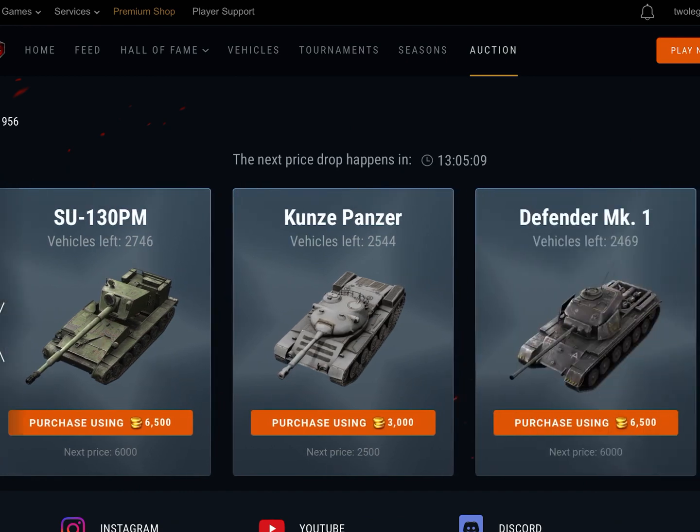All right, next up we have the Kunze Panzer. 2,500 of these vehicles left, so this one's already at 3,000. This one will probably drop down to 2,500 at least, and that would be a great tank to pick up. For 2,500 gold, that's just so cheap. For a Tier 7 light tank premium, it's a great cheap price to pick that up at.